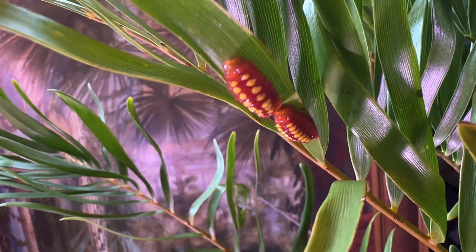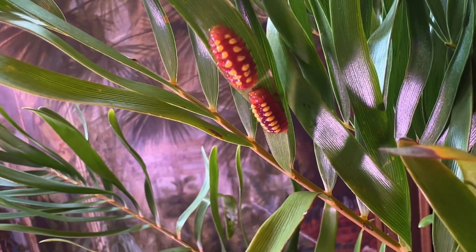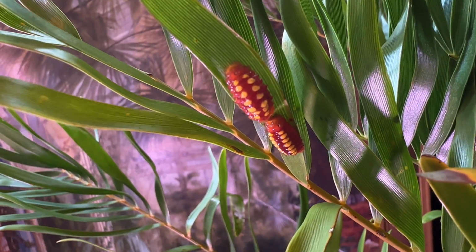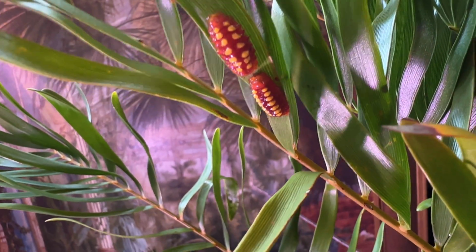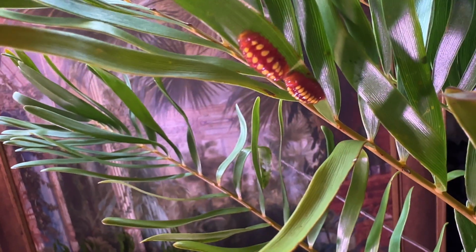Look at how cute they are. They look like little gummy candies. Of course, that's not their purpose, but they do. So, you know what I find interesting about these guys?